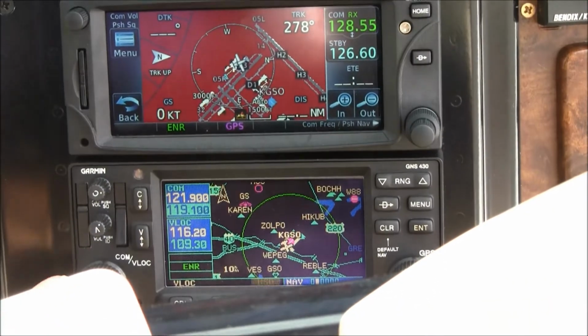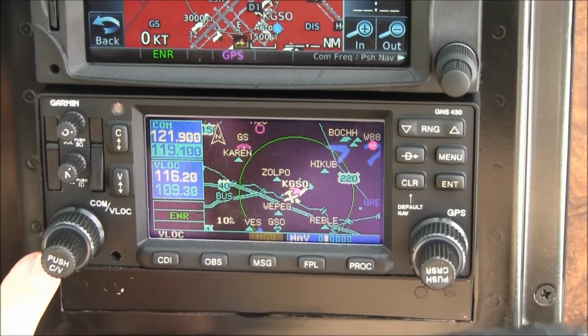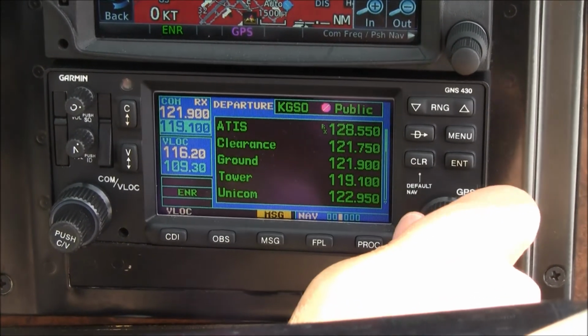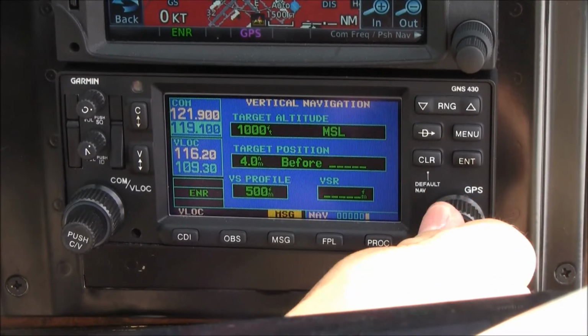Below this is your number 2 Navcom GPS. This is a Garmin 430 GPS, and this is your nav mode. And then we have your information and your satellite pages.